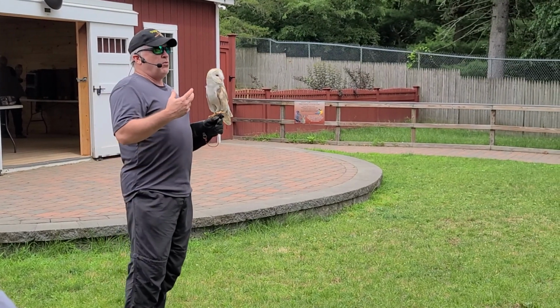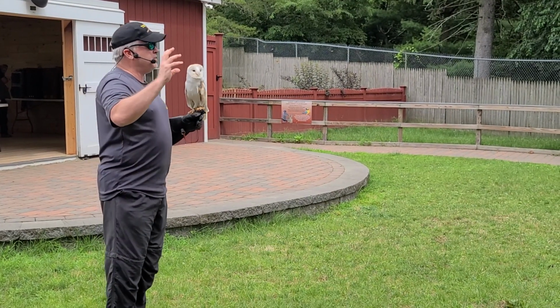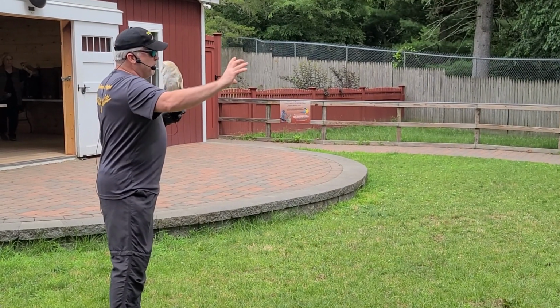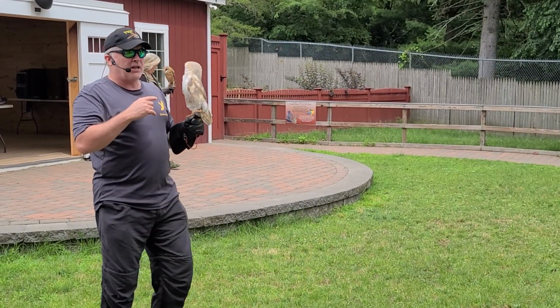Their eyes basically work like a really good quality camera lens or a pair of binoculars or a spotting scope. That's why some of those things are so expensive. They do a very difficult job of gathering that light to clear up the picture and give you a sharp image, and that's what owls' eyes do.